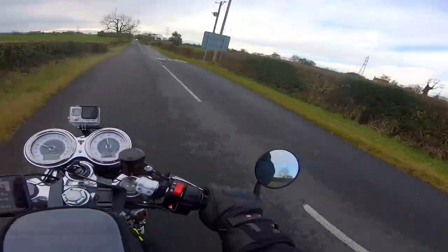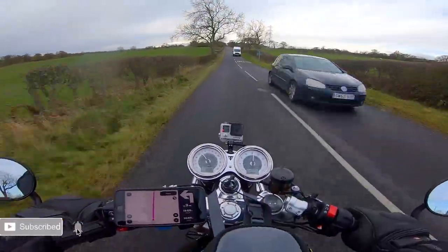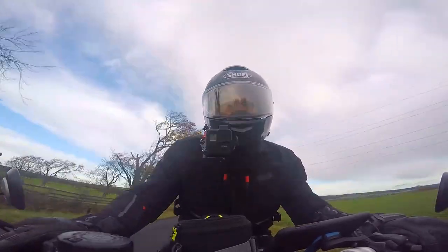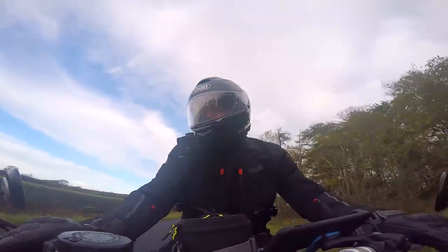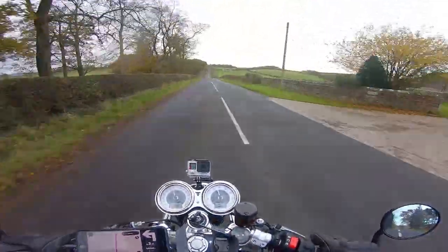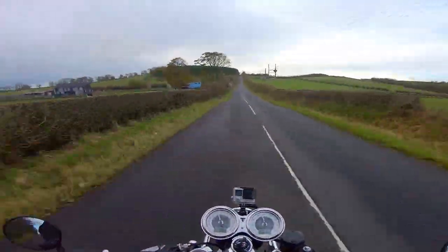So we're taking the back roads to Barnard Castle. I keep mentioning it in a lot of videos, but I use Kalimoto. I get the free version. So you can't have the ultra twisty roads, but that doesn't matter because the medium twisties are great. Just make sure you've got a power source for your phone if you're using it, because any GPS app will drain your battery quite quick.